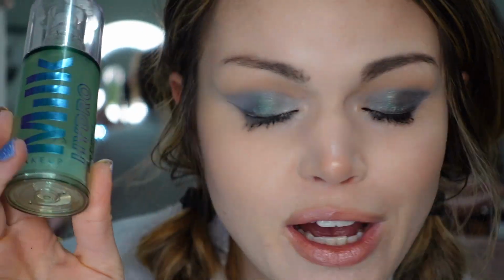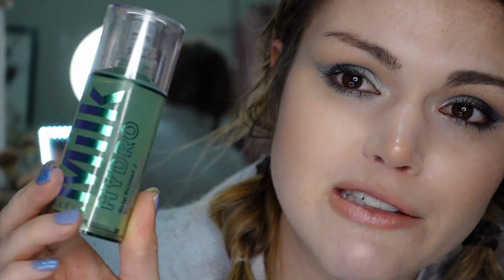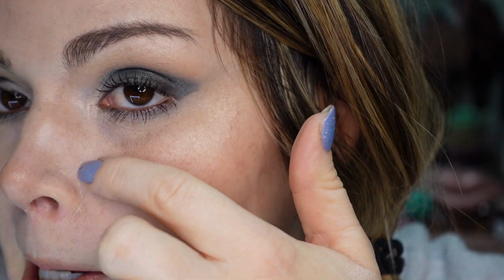This primer, if you haven't tried it yet, please do. I do believe they sell a smaller version of it if you want to get a sample size, but I absolutely love it. I've tried it with so many different foundations now, and it's completely changed the game. So I think everything looks pretty good on my skin. I will say there is that buildup around the nose. Right here, you can definitely see it.